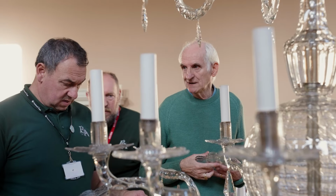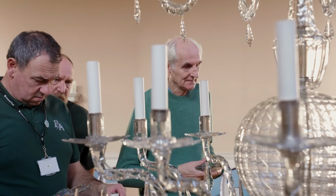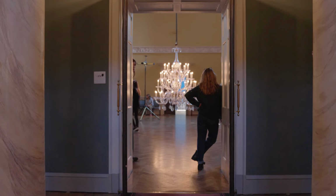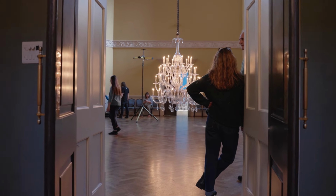These are the first really famous chandeliers. They were made in 1771, and people were so impressed that a lot of the big houses, historic houses, wanted to have a set or a suite of chandeliers just like them.